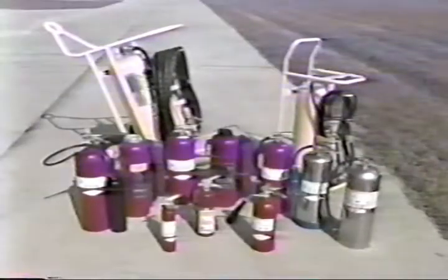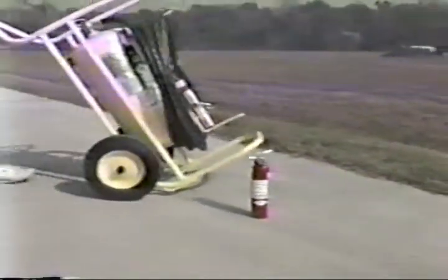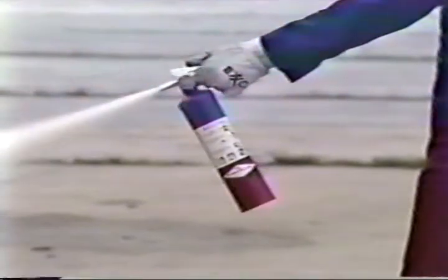Portable fire extinguishers come in a variety of sizes. Some weigh only 2.5 pounds. Others can weigh several hundred pounds. Yet the effectiveness of an extinguisher isn't just determined by its size. It's also determined by the training and knowledge of the person using it.